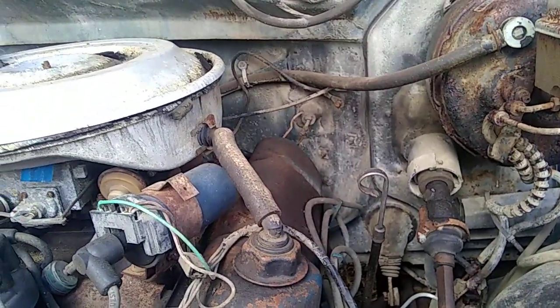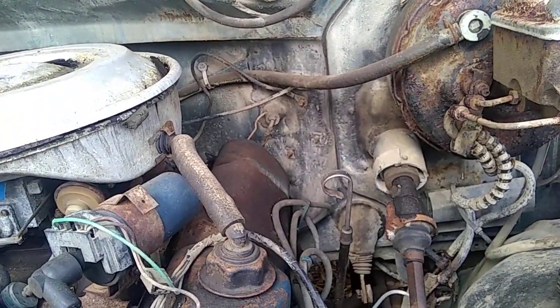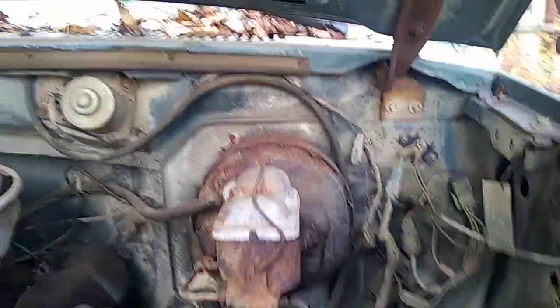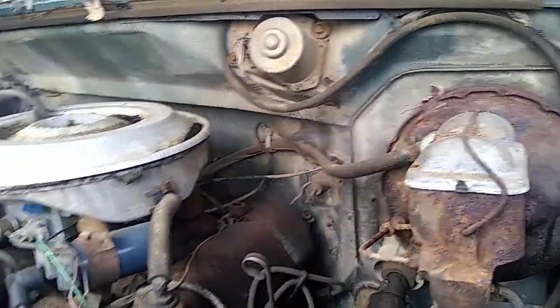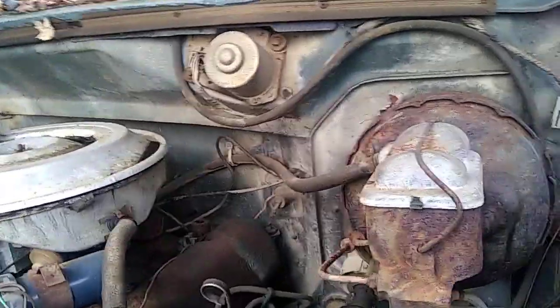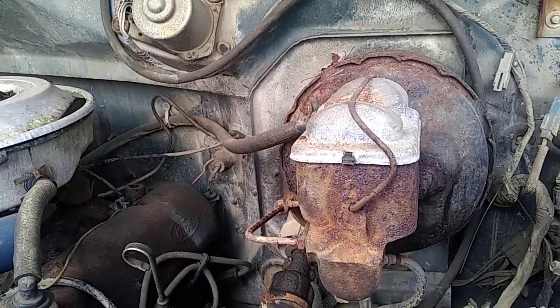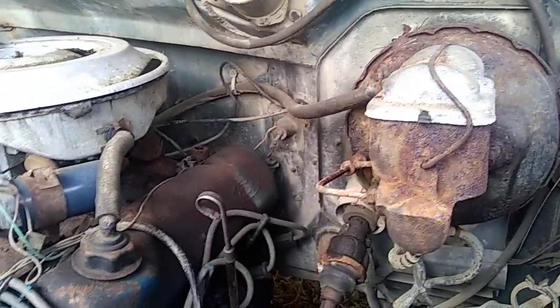I said, "What are you asking for it?" And he said, $1,000. Well, the back brakes are locked up. They hadn't been started in probably a year, so we messed around, got it started. It took a little bit to get it going, and I said, "Can you do any better than $1,000?" He said, $500. I said, "I'll take it."